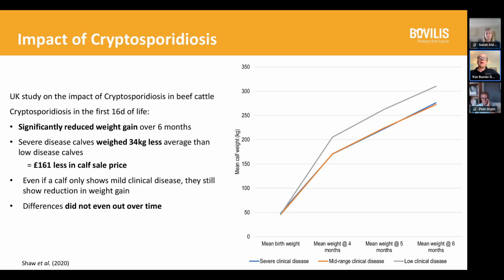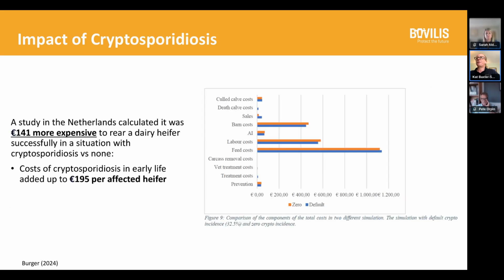And what they found was the severe disease calves weighed on average 34 kilos less than low disease calves, which equated to around 160 pounds less in sale price. So they didn't actually catch up. That was the interesting part, because farmers often do think, oh, okay, they have crypto in the pre-weaning phase, but they'll catch it up later. But actually this study found that they didn't. And it's quite hard to see from the graph, but the blue and the orange lines represent severe and mid-range disease. So the blue line is kind of under the orange line, but they are very similar. So actually mid-range disease is not much different to severe disease in terms of the reduction in weight gain.